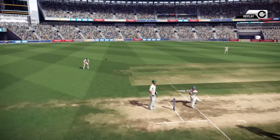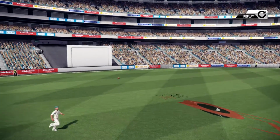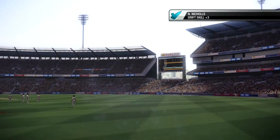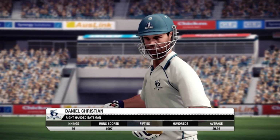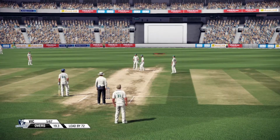The lead is only just over 70. What an absolutely crazy shot at this stage of the match. Sure, it's innovative. Sure, it could bring you runs. But straight to the fieldsman. Unbelievable batting from Matthew Wade. It brings Dan Christian to the crease.